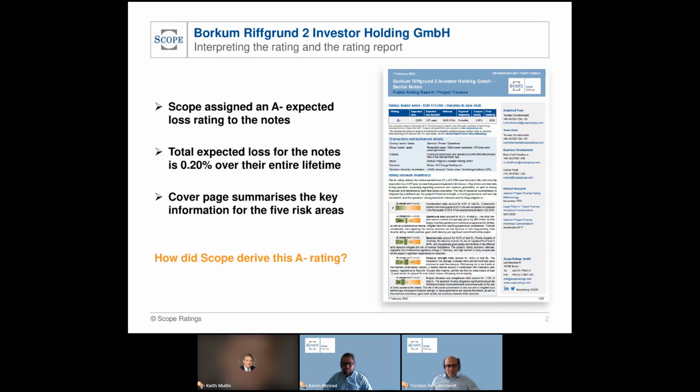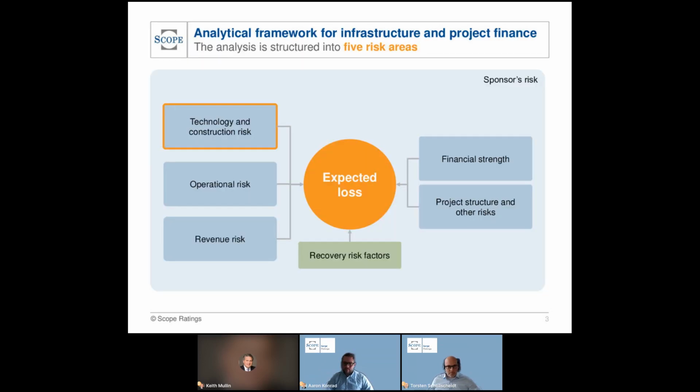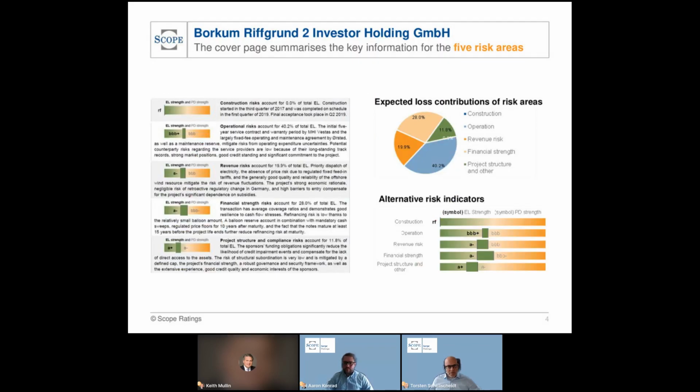The key drivers of our transaction and our risk analysis you will find on this cover page. We are also summarizing the key information on 5 risk areas here at the bottom. These 5 risk areas are more or less the base of our analytical framework. So we are talking, for example, about technology and construction risk in the first risk area, which, by the way, is a condition precedent to get to the other risk areas, which are operational risk, revenue risk, financial strength, and project structure and other risk. So this is our basic framework we do analysis on, and you will find the summary on the first page.